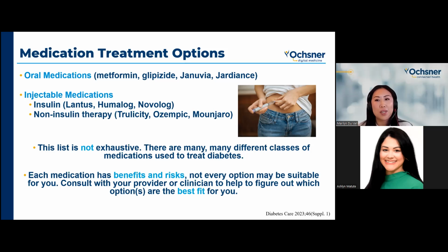What is important here is that every medication has its own set of benefits and risks. What might be the best option for you might not be a good option for the next person. So it's really important that you work with your provider or clinician to figure out what options are the best fit for you and your A1C goals.